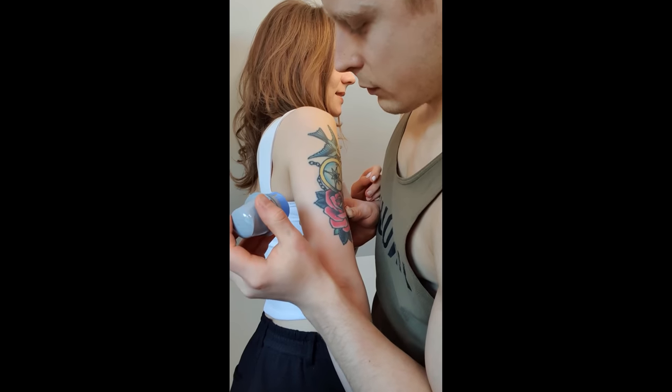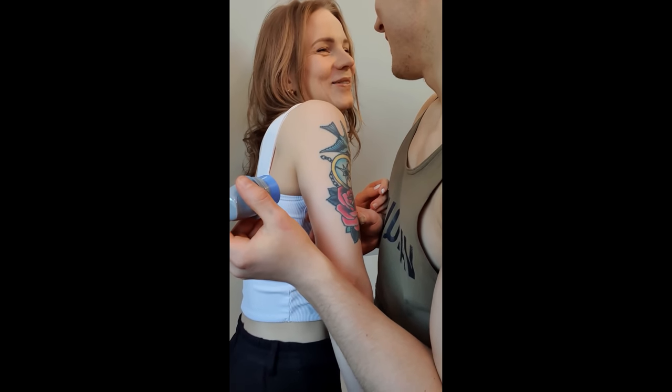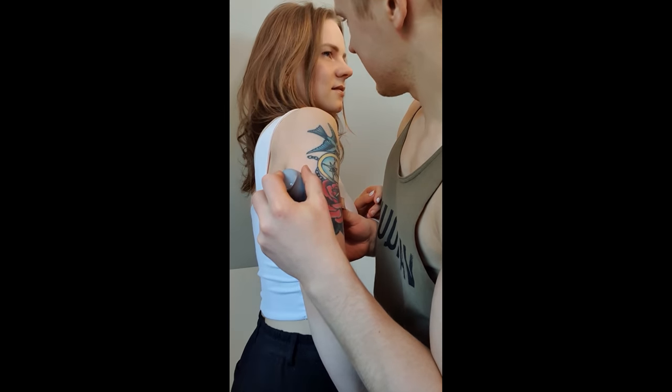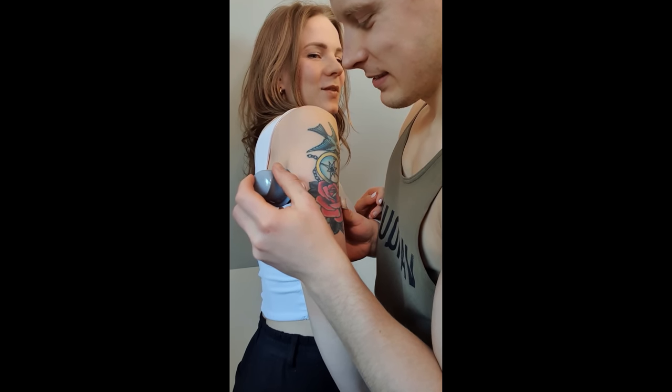Which way should I put this? Which way is the beach? Do the flex, so I can see where your triceps is. I don't know how to flex. We can see where your triceps is. Oh, there's no triceps. Oh, I was expecting more pain. No, I couldn't even feel it.